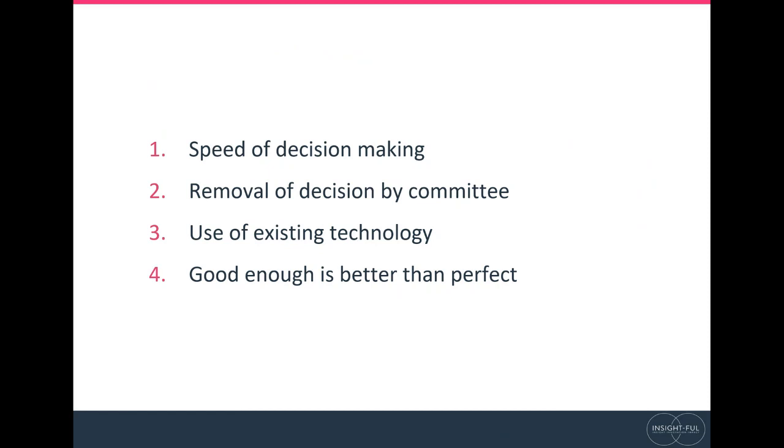So they're my 4 key things. These are the things that have been innovative, or the actions that have enabled the sector to be innovative over the last few months. One, speed of decision making, being able to react quickly, not dilly-dally and just go, let's do this. Two, removal of decision by committee, empowering people to make the decisions themselves and not have to worry about having a big long debate around what you should do. Three, not trying to reinvent the wheel, not trying to create new bits of kit, but just going, right, what else is out there that we can just set up an account with and use. And that final idea of, we just need to get this out, so good enough is better than perfect. For me, those 4 key things are the greatest innovations that I've seen in the last few months.